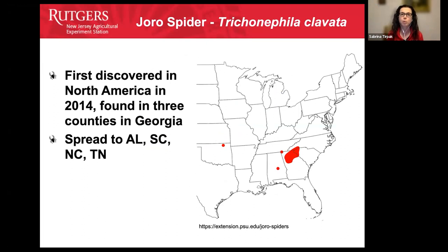There were some reports of people finding large spiders with large webs, which we'll talk about soon, in Georgia, and some entomologists and arachnologists went out, and yeah, they found these spiders. They DNA tested them, and looking at them, they look like the spiders from Asia. Confirmation with the DNA, they were in fact these Joro spiders.